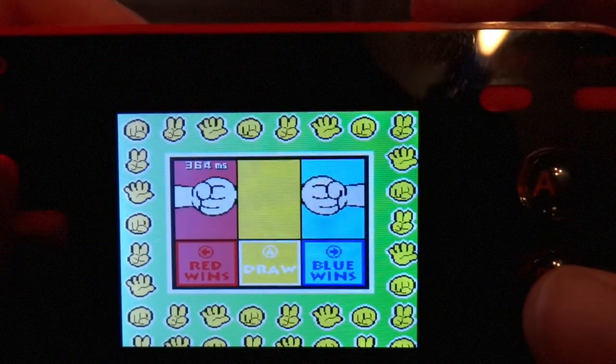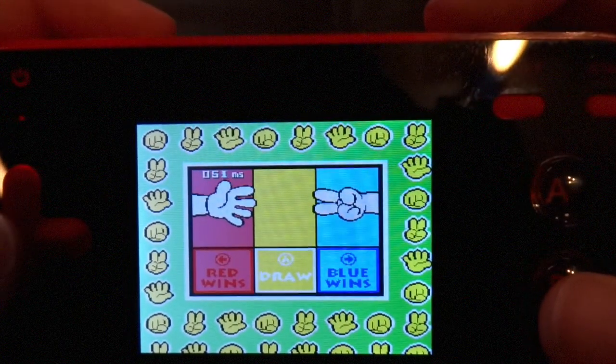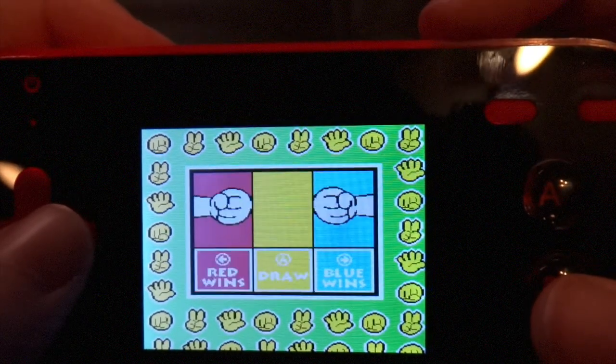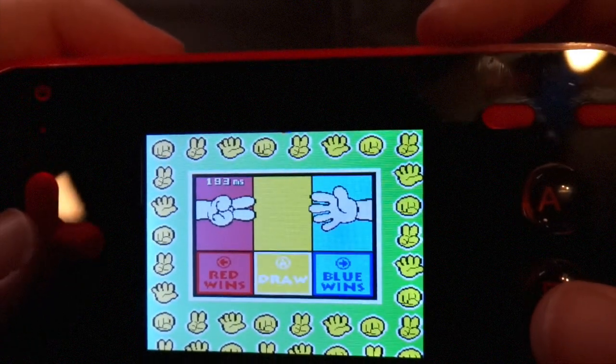I selected red. I selected red again, but blue's gonna win. Can I go over and select blue? Yes. So I just select the winner? And I still screw up because I'm an idiot?